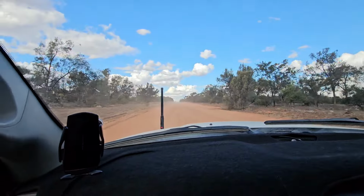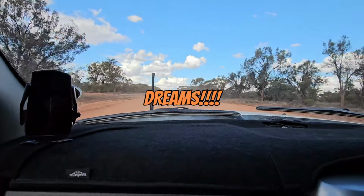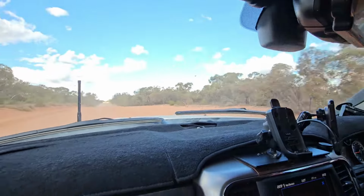So yes, heading into Mungo National Park, which for me is a bit of a dream come true, because I've passed by here so many times and the weather hasn't been right. You know, as you can imagine, you've got to have the right weather. You don't want it being wet. You won't get in here. 65 k's of mud, you know, or getting in here and getting stuck.